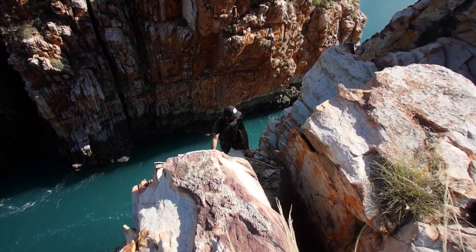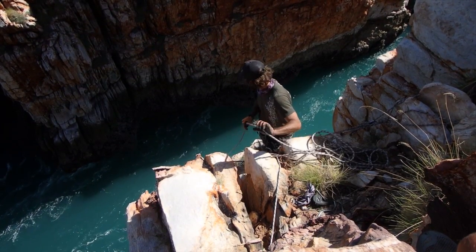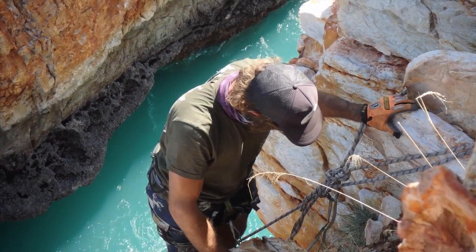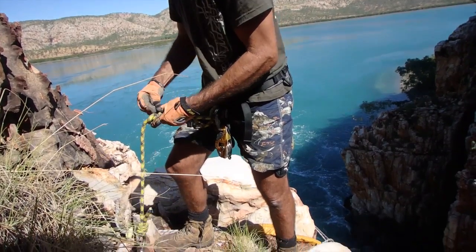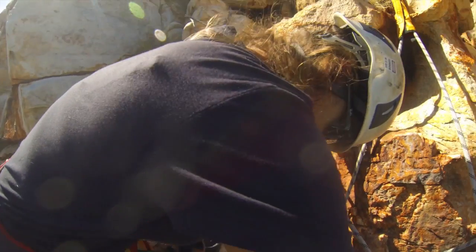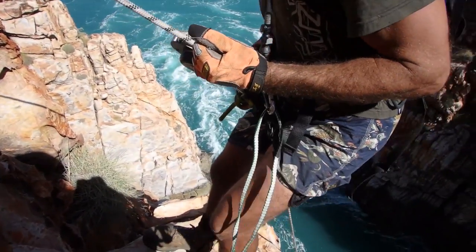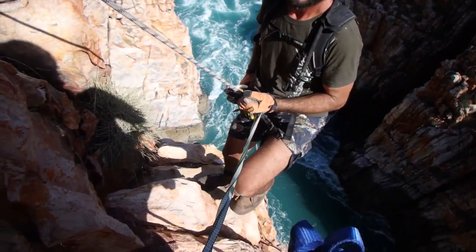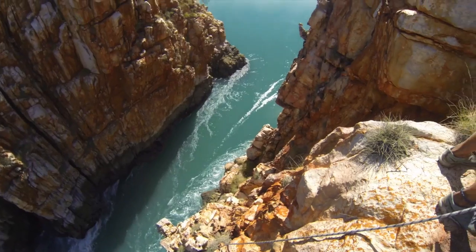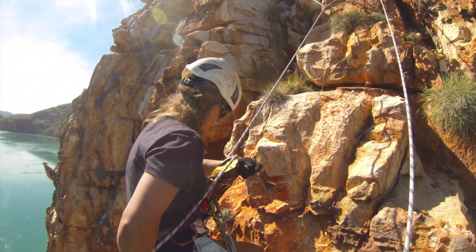So here we are at the top. Troy's just setting up the anchors for us to go down. Have you found your anchors yet? So now we're just going to slowly ease our way up there. Don't forget to lean back and make life easier. So your feet are out like that, nice and straight, and just walk down.